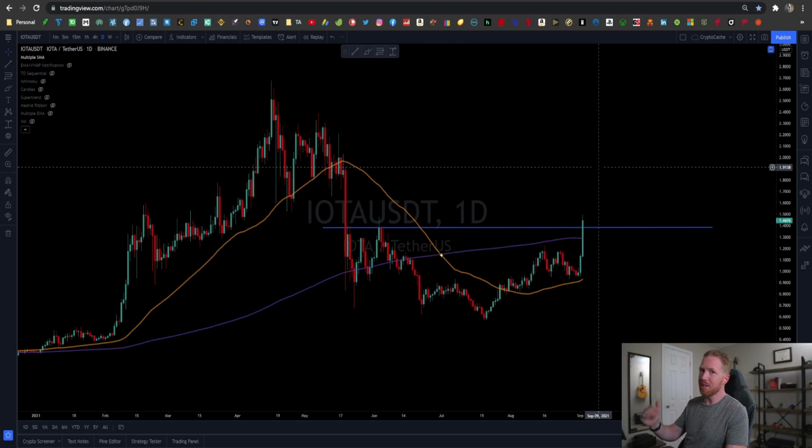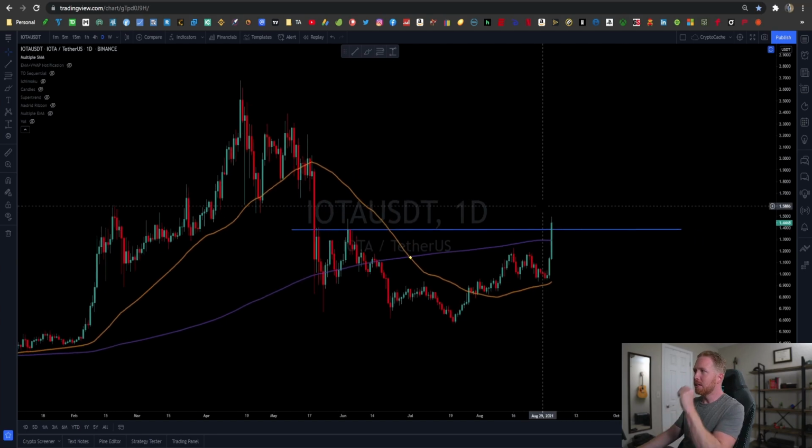It may not happen today. It probably needs to calm down and go sideways for a little bit. At least I'd prefer to see that. But big picture, you need to understand that IOTA has a lot more potential than it's showing right now.